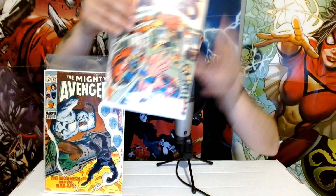There wasn't much DC, as you can tell. We've got Avengers number 62. This is the first appearance of, he was called Man-Ape at the time, but we know him as M'Baku. Great character from the Black Panther franchise and just the greater MCU. And it seems like he is going to be the king of Wakanda going forward. Very excited to see that. Love Winston Duke as an actor and how he portrays that character.